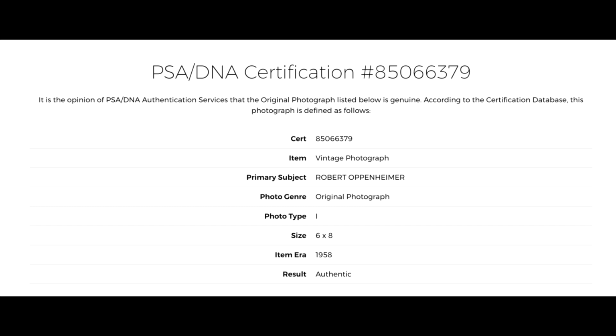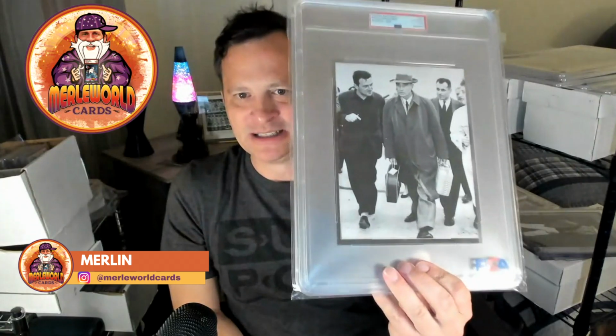Type 1 photo. I got that at the perfect time. And I just like the way this one looks. This looks like a movie. And last but not least, for my Type 1 photos, talking about Oppenheimer, this is a beautiful photo. Deadly, but beautiful, right? Gorgeous, but deadly.